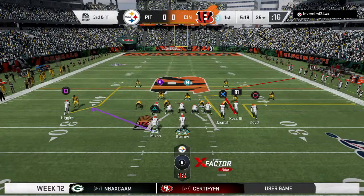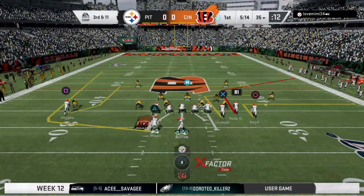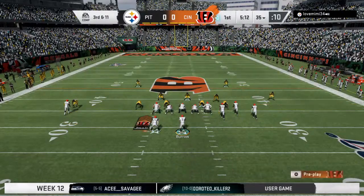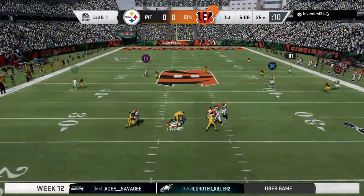Strip that ball. Hey, exit. Mike 27. Mike 27. 2.